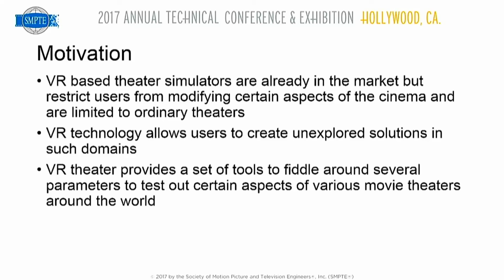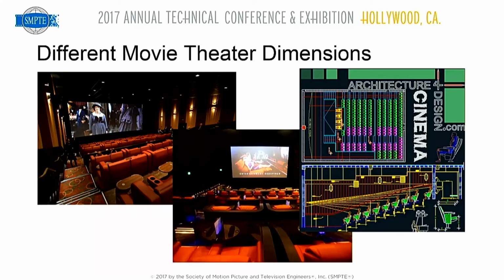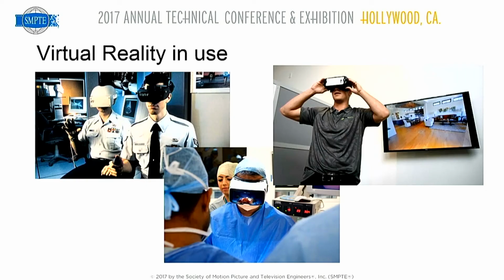So as I mentioned before, there are very different kinds of movie theaters all around the world, each varying in dimension, depth, height, and width. And they have different setups as well. Meanwhile, as most of you know, virtual reality is being used in the medical industry, in the simulator industry, and also a person can move around his furniture in his room as well.